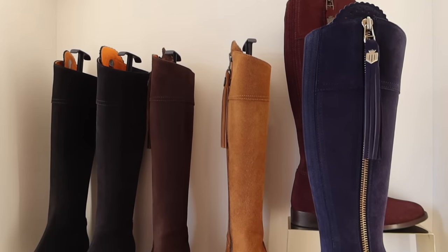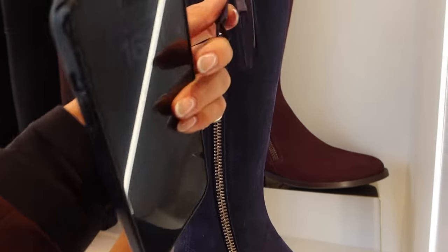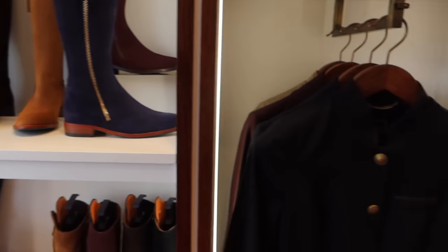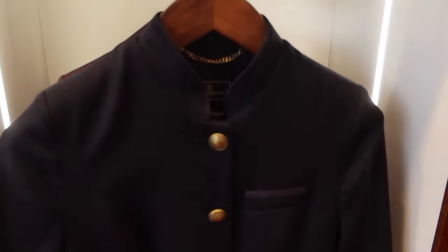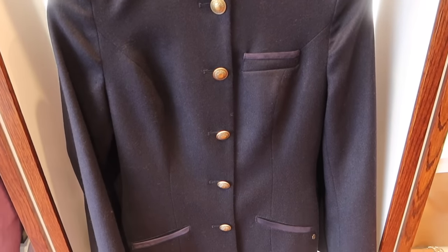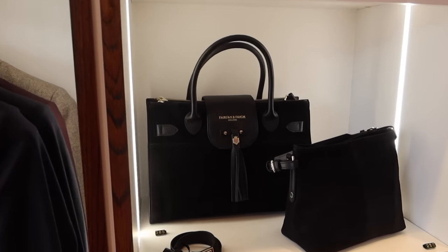So of course you have their traditional Regina boot, beautiful suede, love the iconic tassels. Oh, it's absolutely beautiful. And look at this coat. That is absolutely stunning. It is so classic, so classy, extremely elegant. I've actually got pretty much a Fairfax outfit on today.